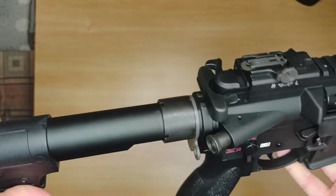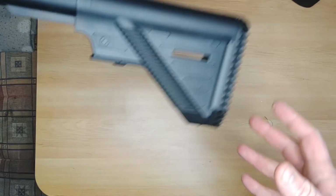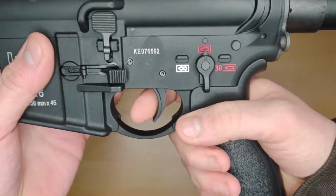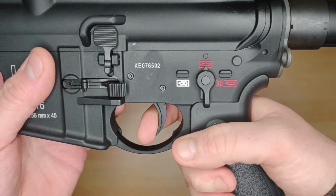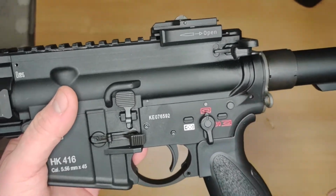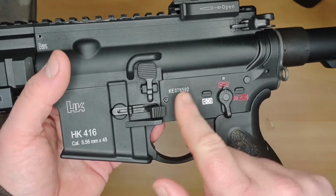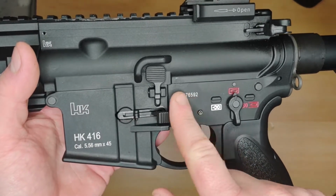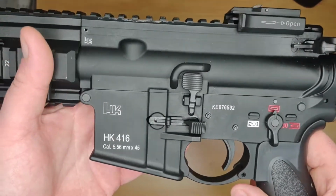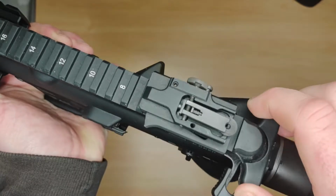This is polymer, like you would expect. A lot of the things like this are polymer, the parts where you handle the gun, even in the real steel world, for comfort. The standard pistol grip, bit of stippling on there. Obviously there's no mag in the gun, pull the trigger, beautiful mechanical trigger pull as you would expect from a gas blowback. And really the thing that strikes you about this is the way everything's made, the way everything's printed on the gun is just beautiful. There's no blotching of ink, there's no mistakes or anything on it really. It is just lovely.